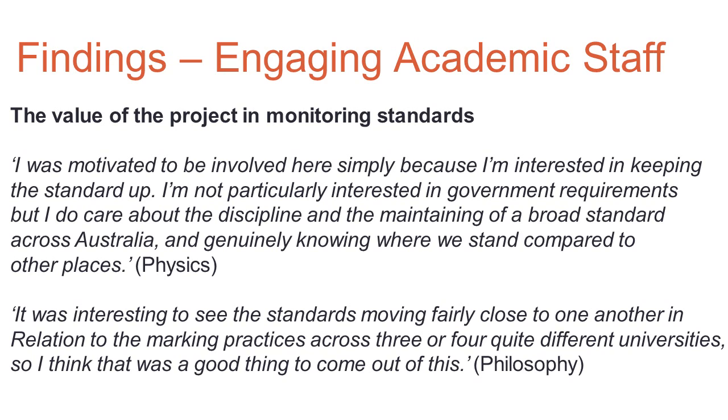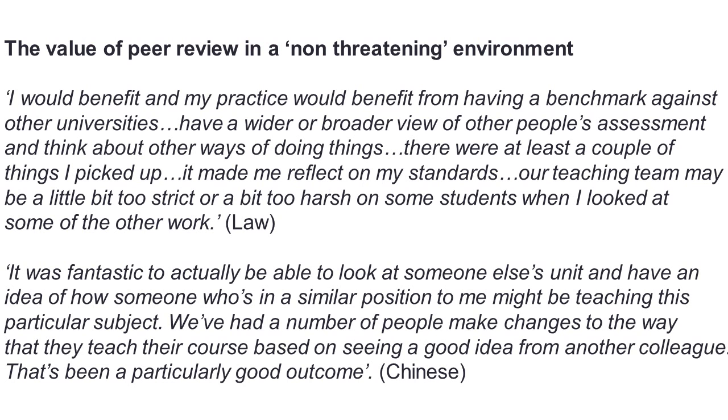A couple of quotes from some staff that you'll see on these slides, the value of the project and the value of being involved in it. The first quote is from a physics academic who says, "I'm not particularly interested in government requirements, but I do care about the discipline and maintaining of a broad standard across Australia and genuinely knowing where we stand compared to other places." The second is a philosophy quote. "It was interesting to see the standards moving fairly close to one another in relation to the marking practices, so I think that was a good thing to come out of it."